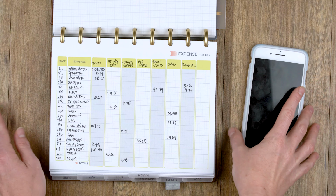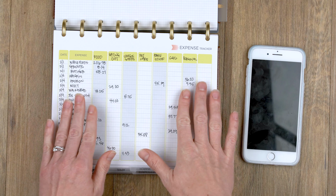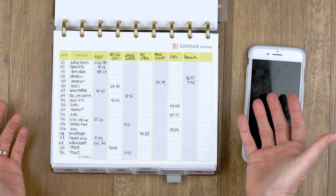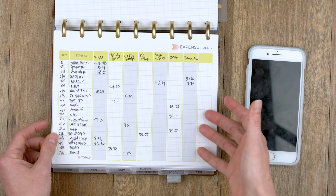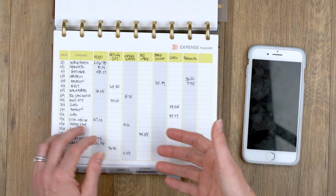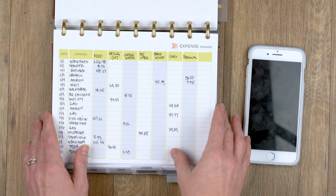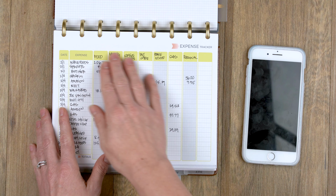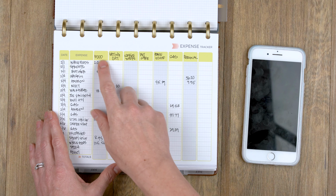Okay, so that's an overview of what we do. And then I wanted to use this twofold: one, to see if I wanted to go back to pen and paper and how I liked this, and two, to use it in real time and show you how I would use it if I was going to purchase this. So, not my best handwriting, up here I put my major categories.